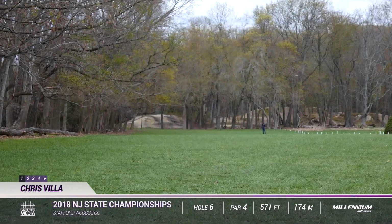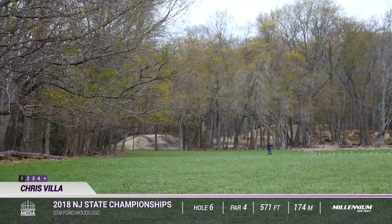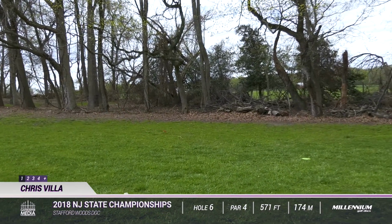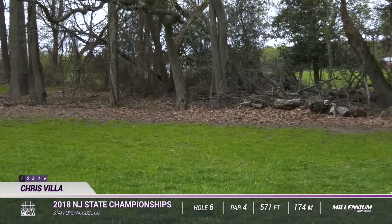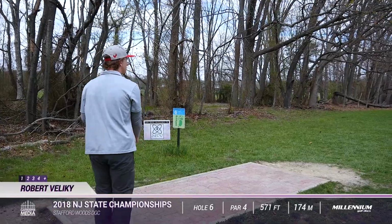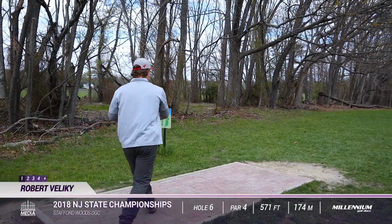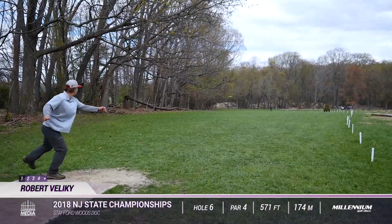So these guys are just straightforward throwing up here. It's really about your second shot. That's the one that matters. Yeah, because you know that this has got some distance to it, so you really just want to make sure that you're in the middle of the fairway and set yourself up for success. People do flirt with the OB on the right there, though.